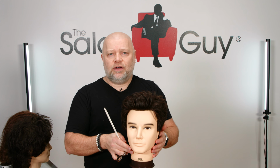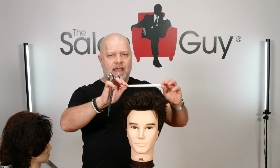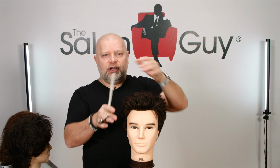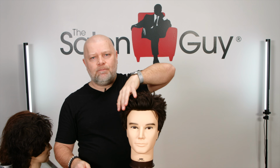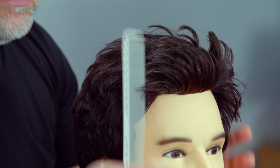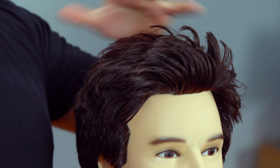Let's just say you've got a very square jawline. The last thing you want to do is have the haircut shape be very square, because what you're doing is you're keeping those corners to make it very flat here, so it's basically going to be dragging down your entire face.